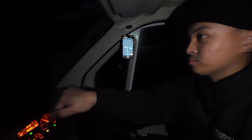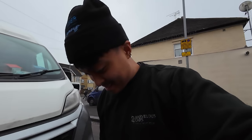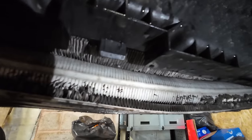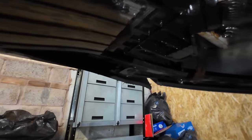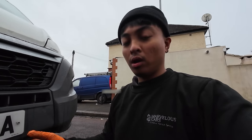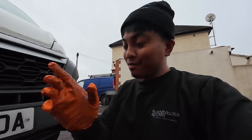Let's keep going. The following day. Now it is actually time to remove the intercooler on this van. I don't know if you saw, but it is very, very blown, like it's about to explode. I think there is a cause for that happening. That is probably the reason why my DPF is also blocking. So, let's have a look.